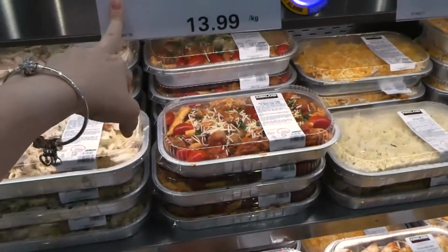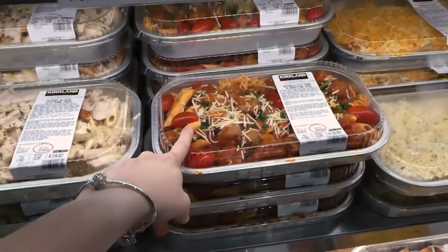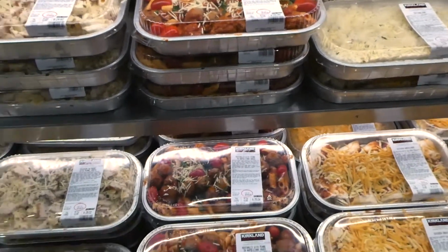This is a new one. Meatballs with penne for $14. And you can see they've got whole cherry tomatoes in there. They've got pretty juicy meatballs. It looks really tasty. And sorry, that's $14 a kilo.